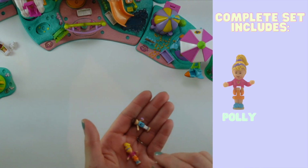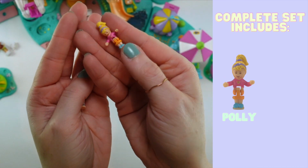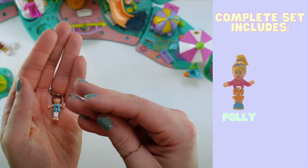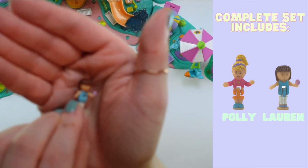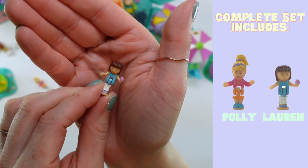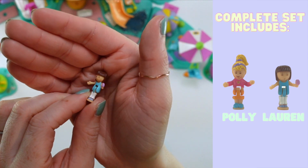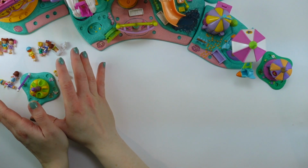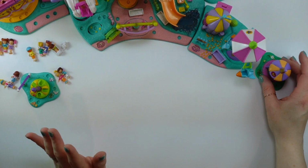Once again, it's Polly and Lauren. So Polly has her hair up in a ponytail. She's got a hot pink shirt and an orange skirt on, blue shoes. And Lauren is now holding, I want to say, a popsicle. And she's got a blue tank top on, white pants, and sort of periwinkle colored shoes. So those two came with this Silly Spinner. Look at all of these figures that we got piled over here. It's kind of wild.